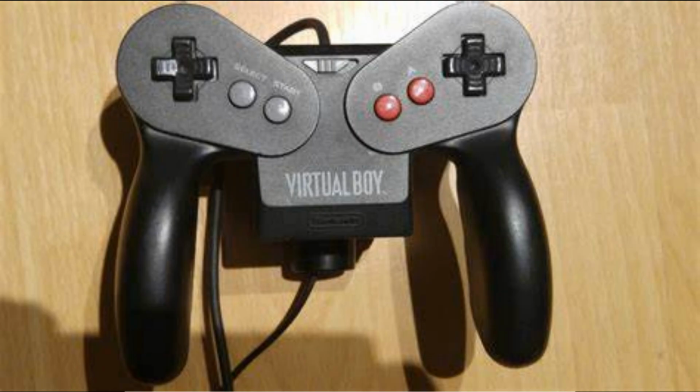The controller also had a weird design. It had a D-pad on each side of the controller. On the left side, you had 2 gray buttons for your start and select. On the other side, you had 2 red buttons for your B and A.